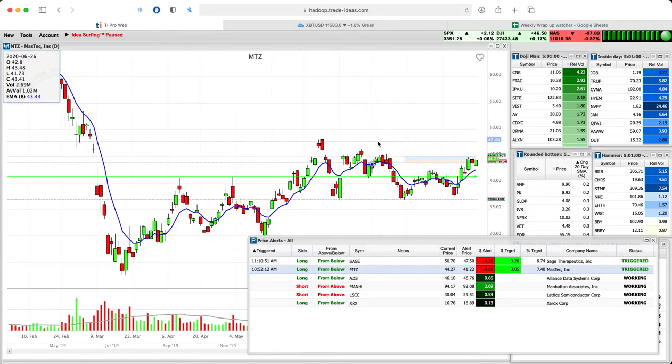Next here is MTZ. This was the same kind of thing, but it had found support in this 3750-ish area, you could call it. Put in this really wide-tailed doji. So I was thinking above that we could move, and we got a little pop out of that as well.